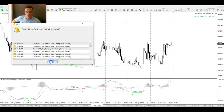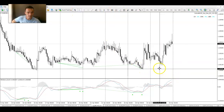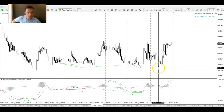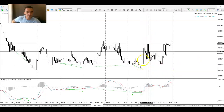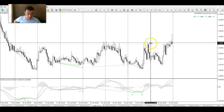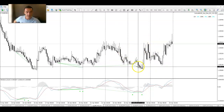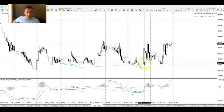So this was the signal that got us in here, and again, copy clients would have got this directly. It would have just popped up, and you can see from that MACD divergence signal at our entry, it rallied up. So that was a nice trade. We closed the week up around 16 pips. Good stuff.